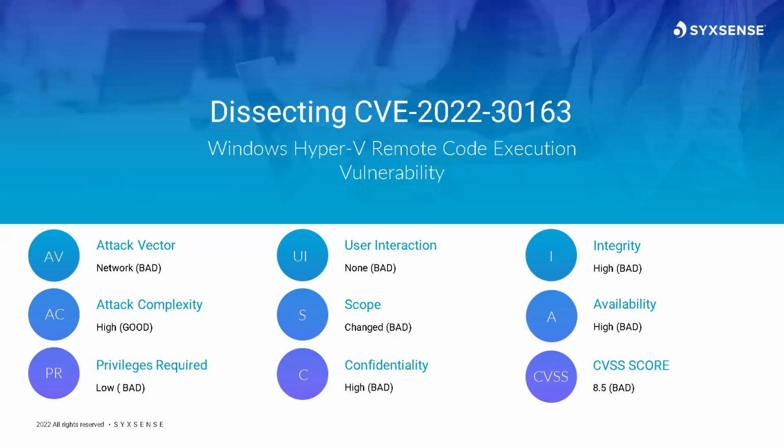Now, this particular vulnerability exists due to a race condition in Hyper-V. Now, to exploit this vulnerability, an attacker could run a specially crafted application on a Hyper-V guest that could cause the Hyper-V host operating system to execute arbitrary code. Microsoft have suggested the attack complexity is high. However, this threat also includes a scope change, meaning that if this could be exploited, an attacker could escape from the guest to the host.